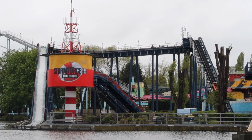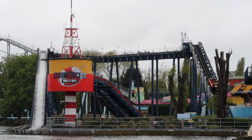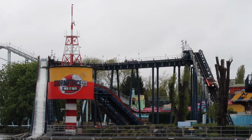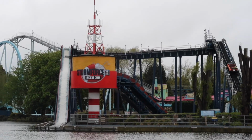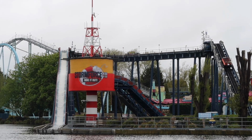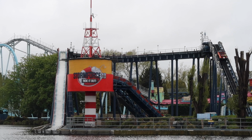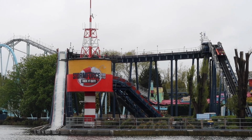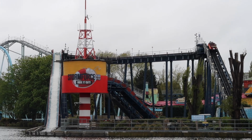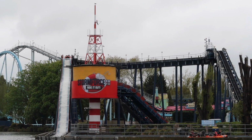One thing we really want to go on is Stormforce 10 here. Ride It Out it's called. And this is their log flume, and to be honest, today would probably be a good day to do it considering we're already wet from the rain. But it's cold, so I'd like to come back and do this in the summer maybe. You know, nice warm day, out on the lake. That'd be pretty amazing. Here we go.